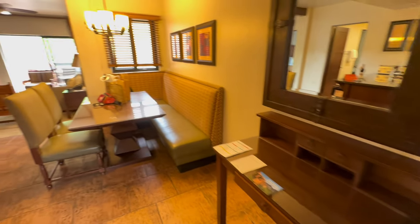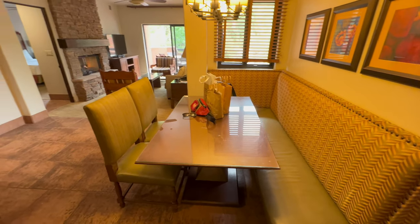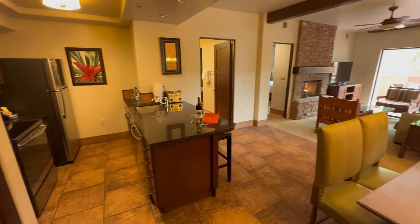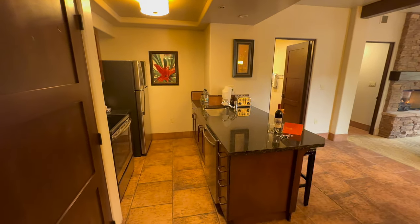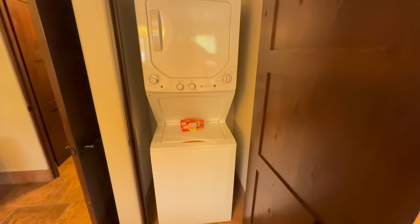As soon as you walk in, you can see it's a spacious living area with a dining table that seats at least four, maybe even five or six, and it comes with a fully equipped kitchen. One of the great amenities about these units is that they come with full-size washer and dryers. We know how beneficial that can be on a long trip.